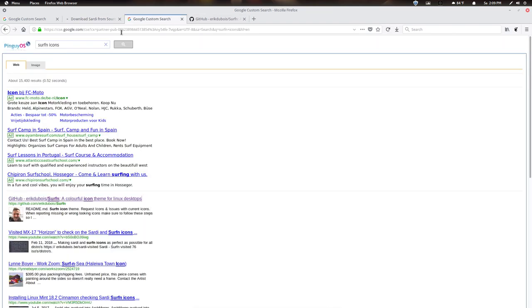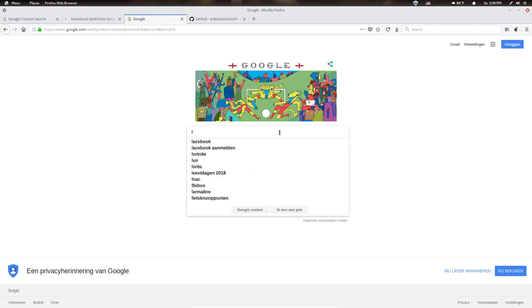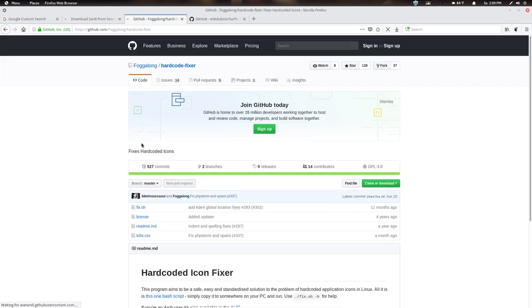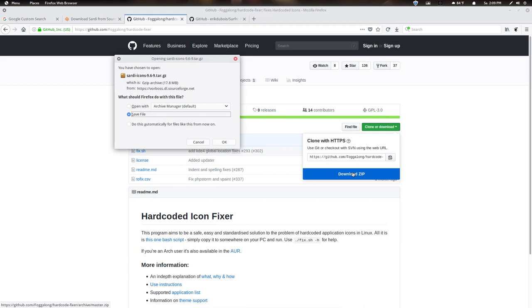And one more, and that is the hard code fixer from Fogelong. Very grateful he's doing all this work. So if you have an icon that never changes, then you need to report it to this GitHub.